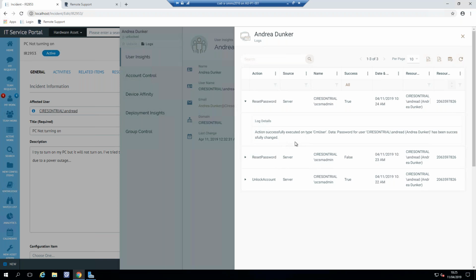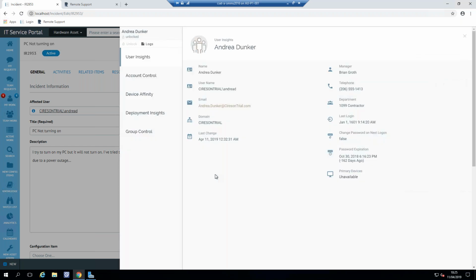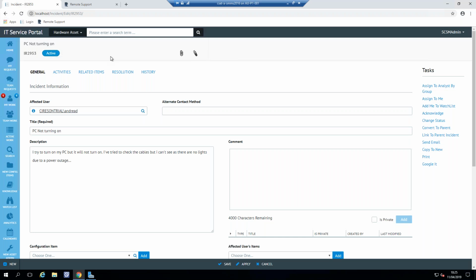Now, that's not possible easily under AD Users and Computers. Some extra stuff that your security team will absolutely love. And depending on what organization you work for, this may be critical information that you need there as well. Okay, so it's not just user information that's a part of that there as well.